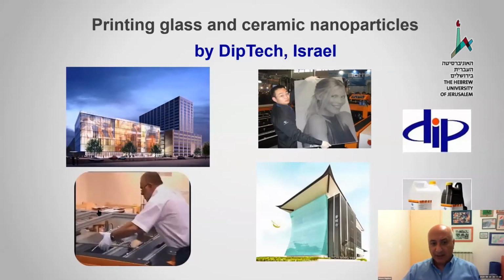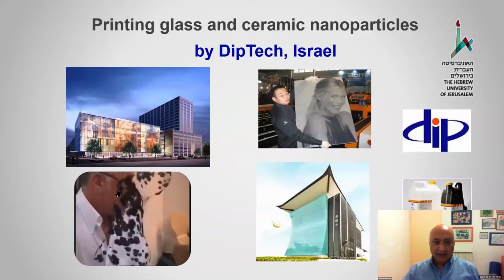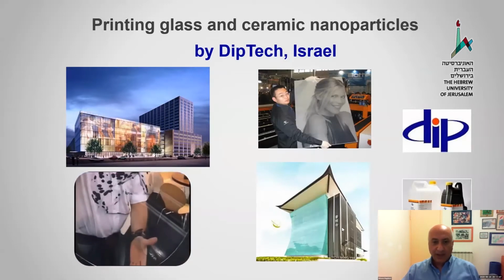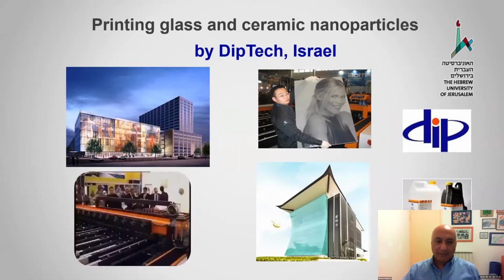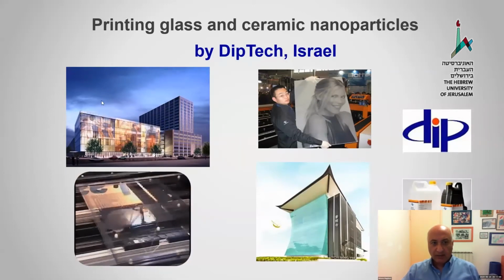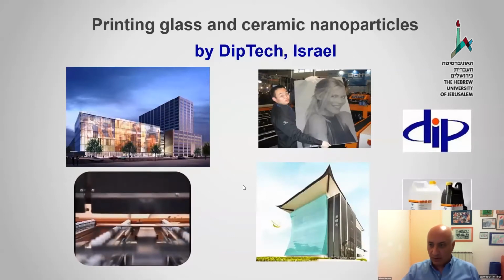This is a photo image of the first printer that was developed. This entrepreneur built the printer. We have developed the inks, and nowadays these inks are sold everywhere. The printers are sold everywhere in the world. And what you see here is the facade of a hospital in Harlem, New York. This is printed by our technology.